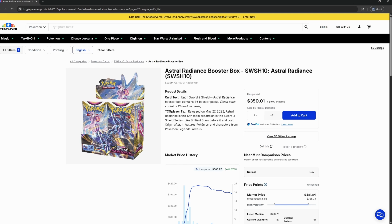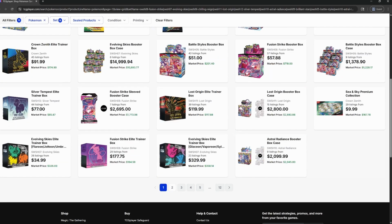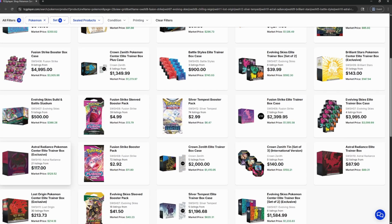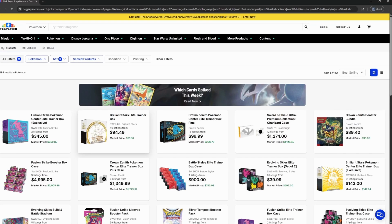I think the set is actually pretty undervalued. But yeah, Astral's great. The PCTB, I believe, is still pretty cheap if you're looking to pick that up. Let's see if we can find it. The Astral Radiance PCTB still only 130. Not a bad pickup at all. Same with the Brilliant Stars one. You can see it's jumped up to 150. It used to be around the same price as the Astral Radiance.